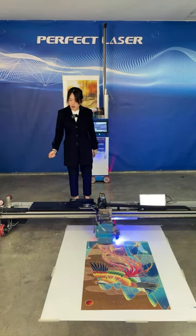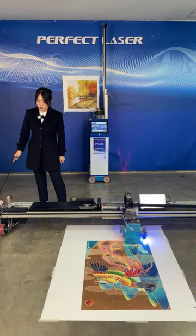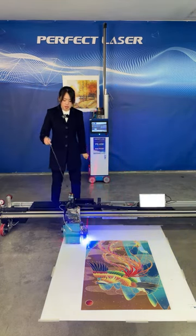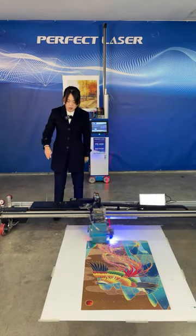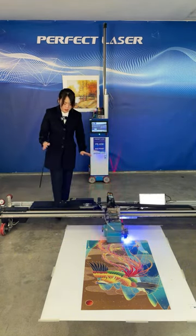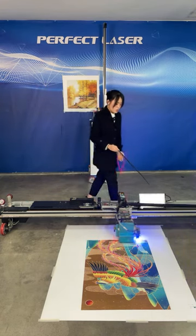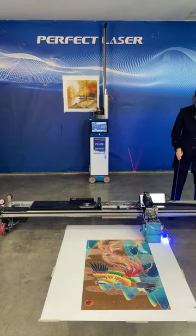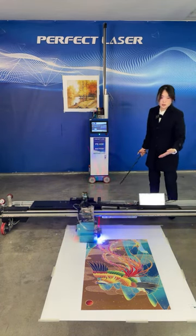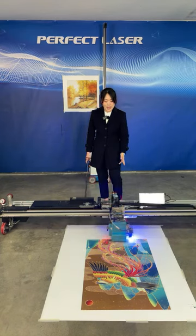Let's see the different components of this machine. Here you can see the universal wheel, so you can move it very flexibly and it's adjustable. The printing pad is on the conveyor belt, so it can move very smoothly. Besides the conveyor, we still have the stainless steel rail. Because of these two transmission systems, we can reach a smooth process of our printing head.